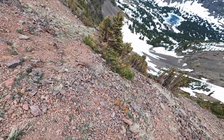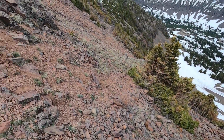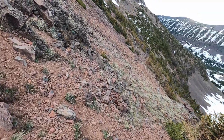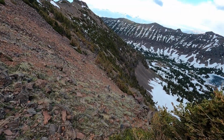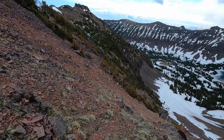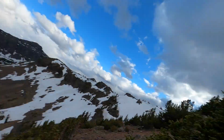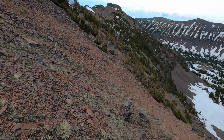Well, finally made it down from the little ridge line we were up on. Just kind of choosing our route down. It's a scree slope. Just kind of trying to find the easiest route, but yeah, not too bad. The wind died down now that we're not up there. It's pretty chill. The storm still might be coming, but not too worried.